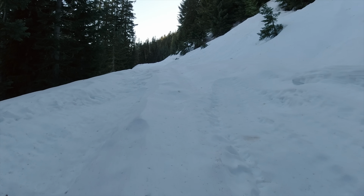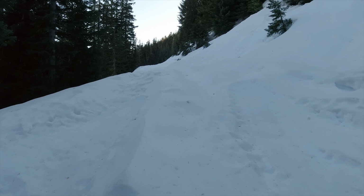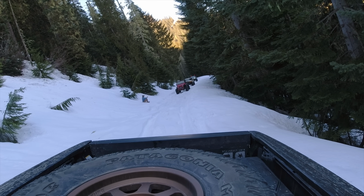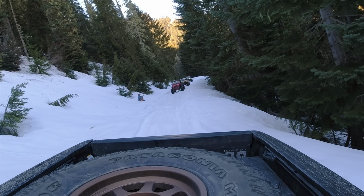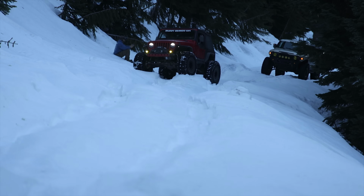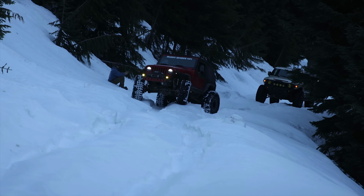Because of the unseasonably warm days and the seasonably cold nights, it made for some very slippery snow. We were driving through a few feet of hard pack, so it was nice that we didn't sink, but the top layer was super slushy and very slippery. This was fine until we got to a spot that was a little bit off camber, and then there was definitely some pucker factor.